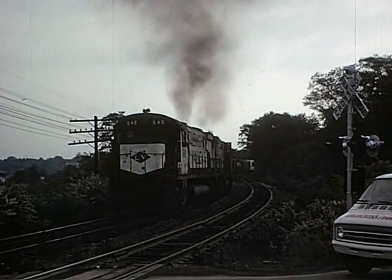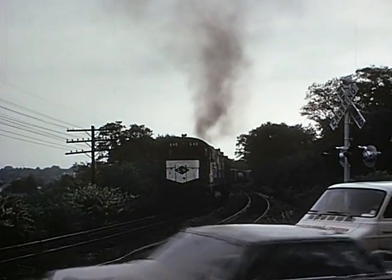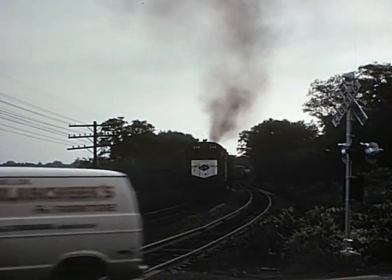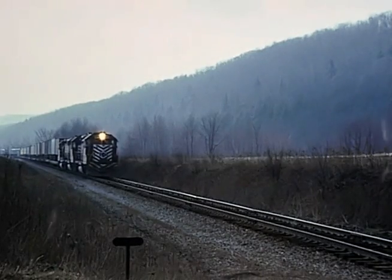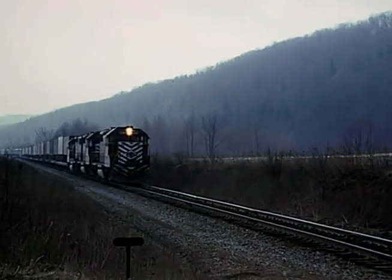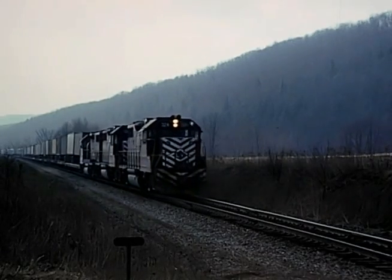August 29, '74. That's milepost 178 on the cutoff. This is the Apollo coming west through Lockwood. It's July the 5th. It must be a snowstorm in New York State.